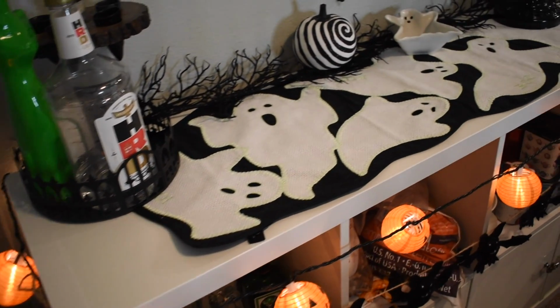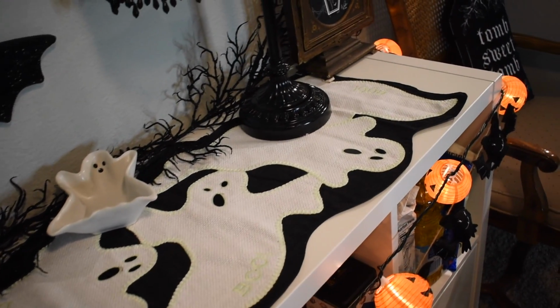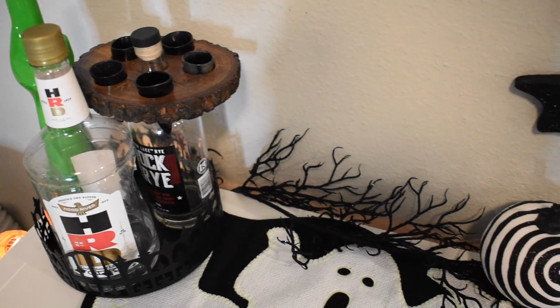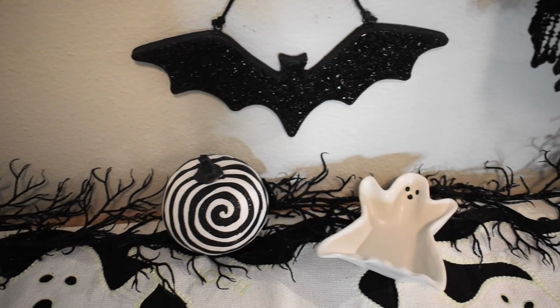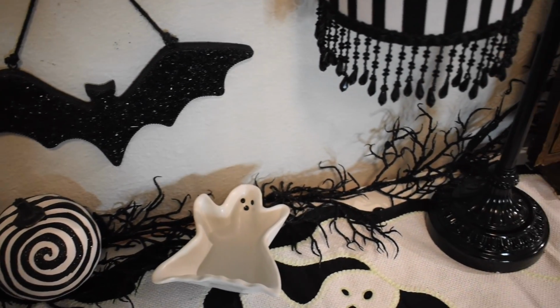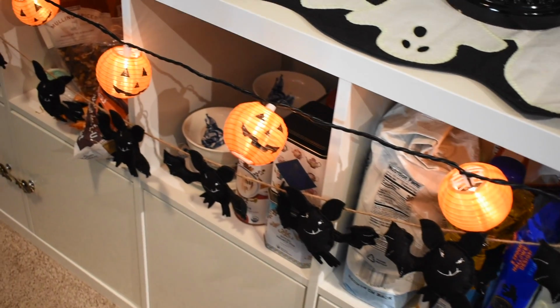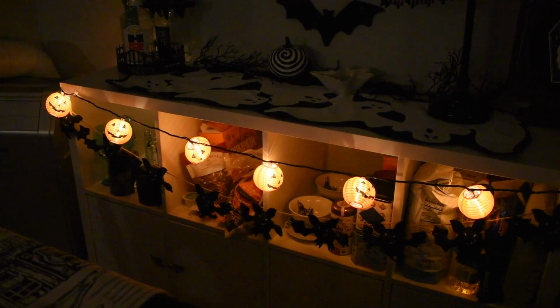In addition to the pumpkin lights, I actually decided to add something else to hang off the cabinet. I added my bat garland I got from, I believe, TJ Maxx, just to add a little bit more visual interest. Then on top of the cabinet, I told you the little ghost boo was gonna float around, and he ended up here. So that's how I decorated the top of the cabinet, and voila, here's what it looks like at night.